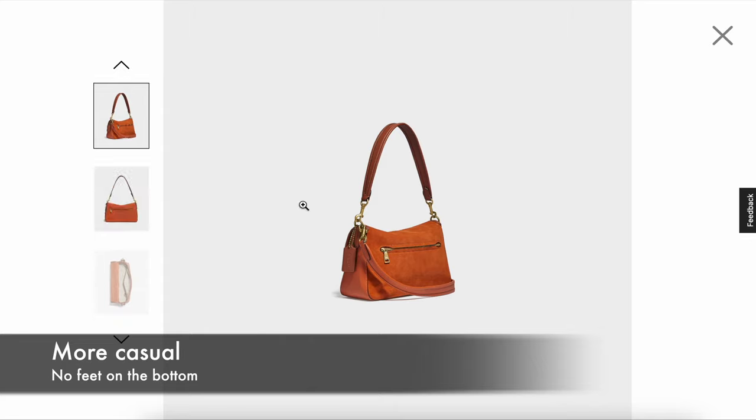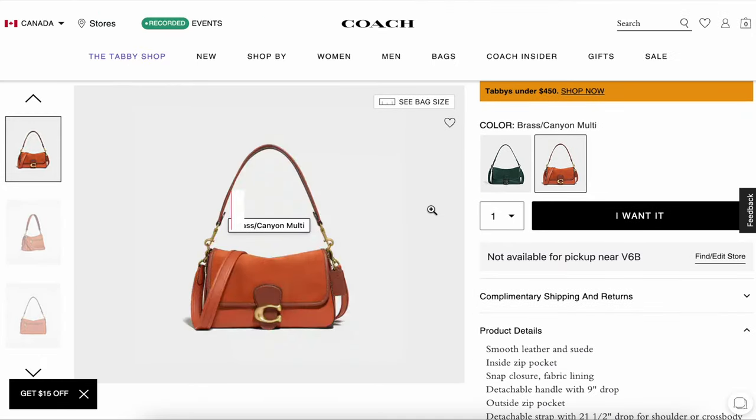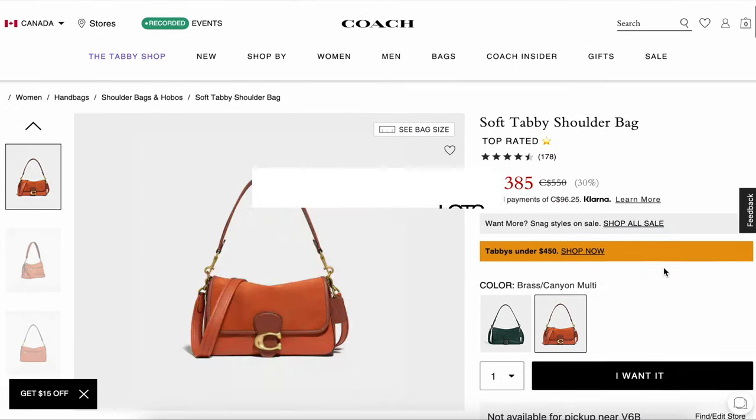This one's actually smooth leather along with suede. I think it's a great option to consider under $400, such a user-friendly bag. Definitely top-rated with lots of good ratings.